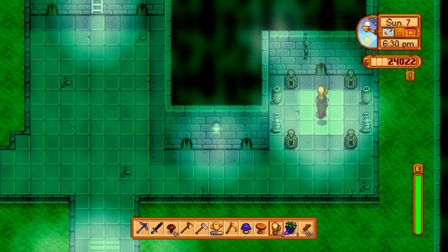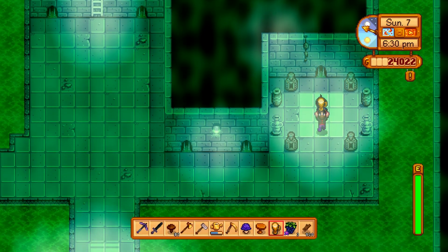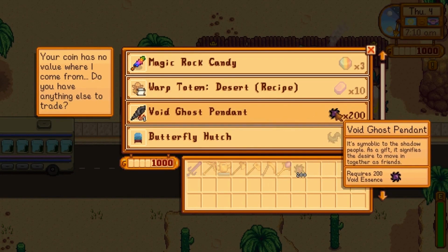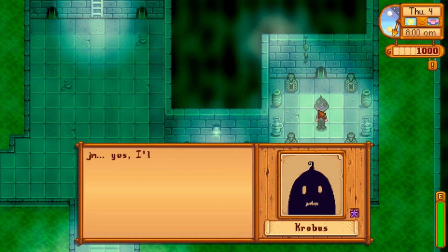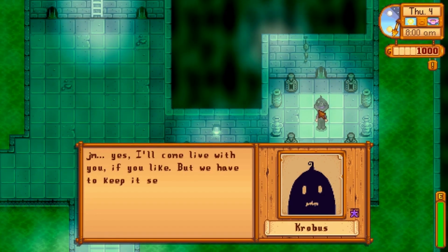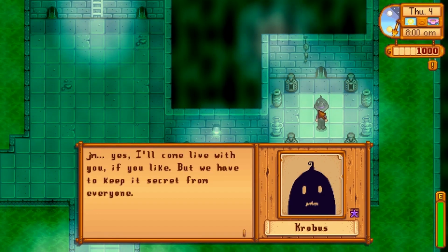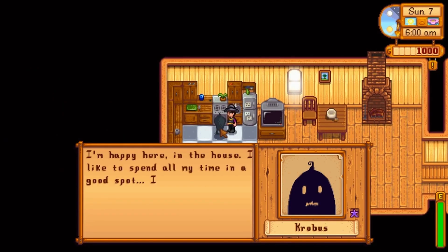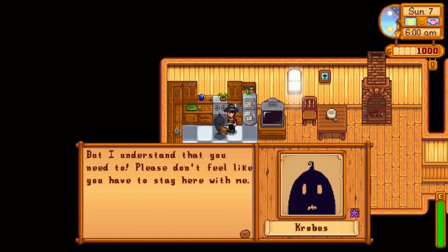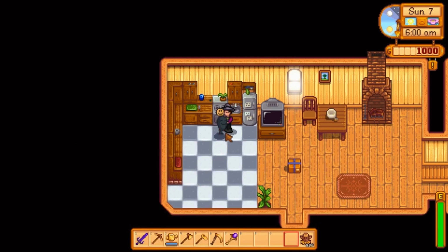Just like marriage, if you can manage to reach level 10 on your friendship meter, you can offer him a void ghost pendant that can be purchased from the desert trader for 200 void essence. After offering this to Krobus, he will move in and become a permanent roommate. Just like your spouse, he will give you random gifts, but rare gifts such as void mayonnaise and sometimes void salmon. Again, just like marriage, if you manage to reach level 13 on your friendship meter, he will offer you a star drop, building up that energy level permanently. Unlike marriage, kicking Krobus to the curb does not cost you a penny.